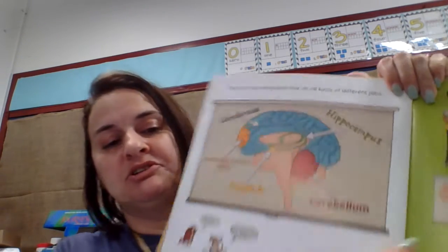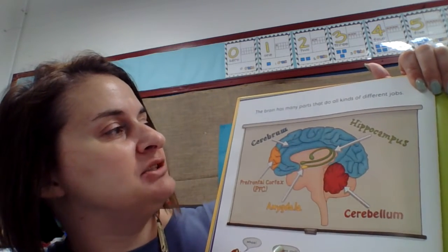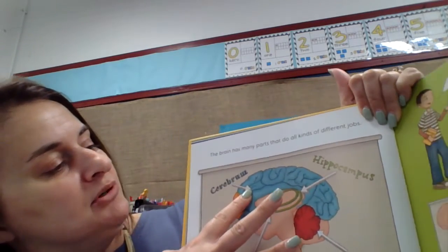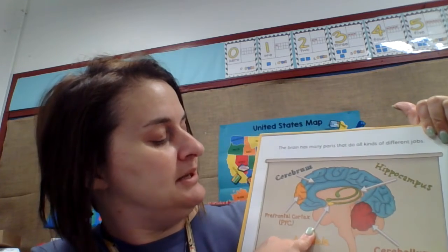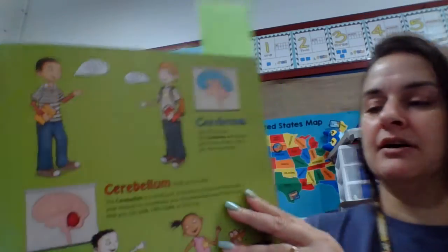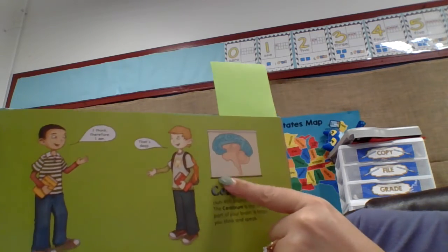So, this is what you colored yesterday. Your brain has many parts that do all kinds of different jobs. The cerebrum, the hippocampus, the cerebellum, the amygdala, it's a little bitty thing, and the prefrontal cortex. So let's find out about these parts of your brain. The cerebrum, that's this blue part here.